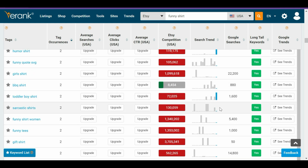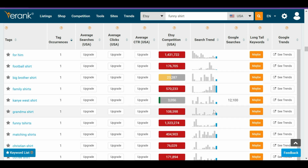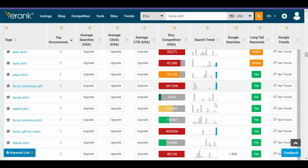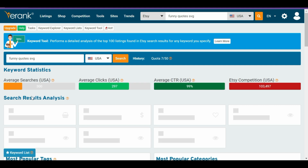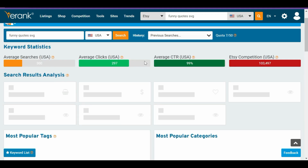I might just see if there's any other ones that are a bit more open. So dad shirt, family shirts, so you can put your family on shirts, and papa shirts. So okay, so here you can see the funny quotes SVG shirts. Now you see very, very high search results. The competition is quite high, but I wouldn't say it's necessarily that bad. Funny saying, so let's have a quick look and see what comes up. So what it does, it gives you a breakdown about that particular niche and what's happening in it. So the average clicks is 297, average search is 300. It's not a bad quote.